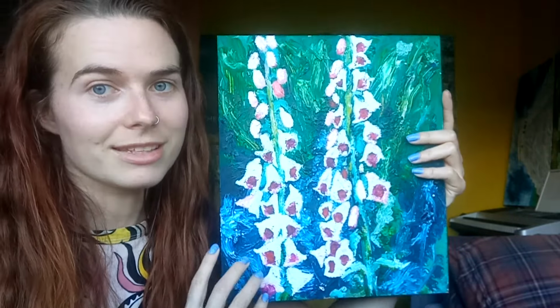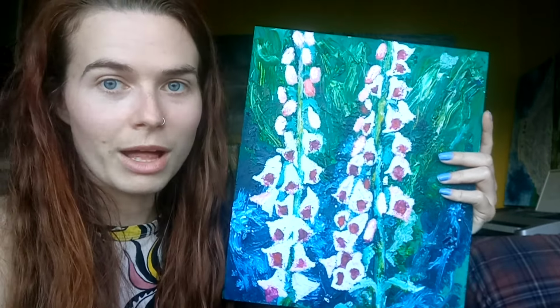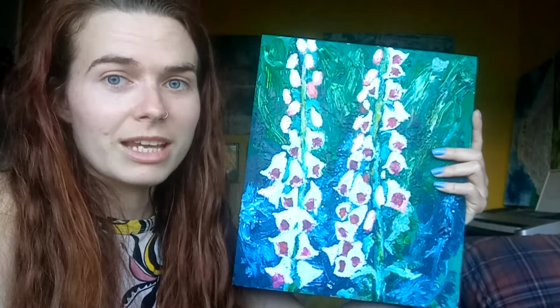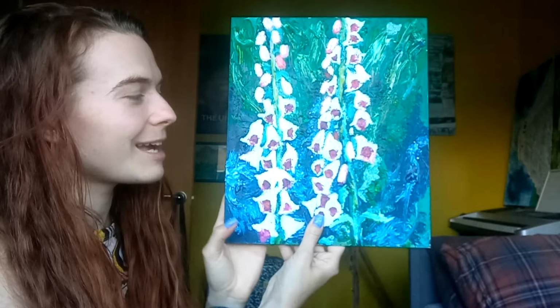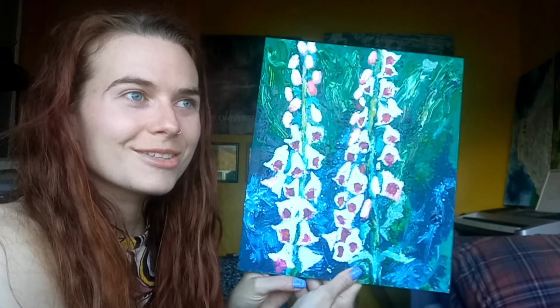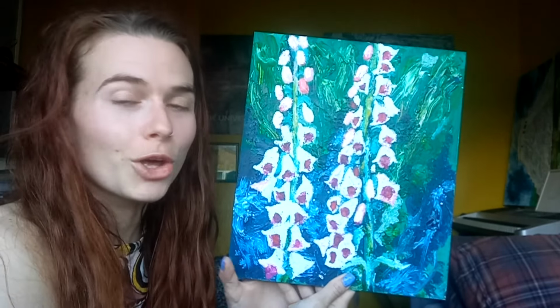Because it is mount board as well, it does mean that the postage is cheaper, so that's obviously a good thing. This is oil paint as well, so if anyone wants to know, it is handmade, hand drawn and painted, and I absolutely love it. I should really get back into painting plants, because they're just so alluring and natural and beautiful to be able to do. I just love the whole process of it.